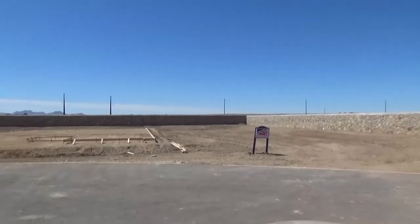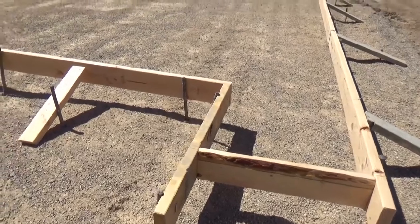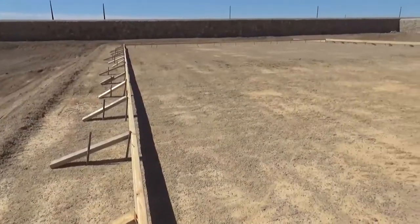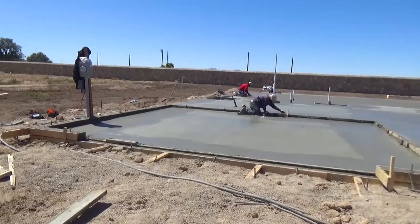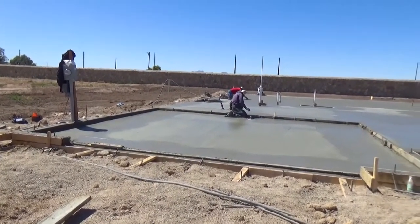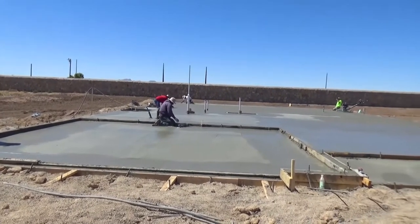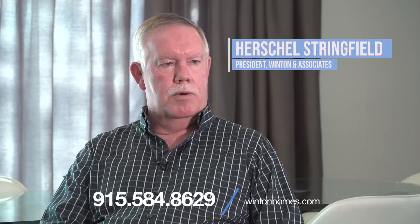We start obviously with the foundation. We set the forms and do our plumbing rough in and prepare as a traditional house would. But before we pour the slab, we put a 1-inch insulation around the perimeter of the foundation down into the footings to prevent heat and cold from transferring into the slab. The floor actually will be much warmer in the wintertime because it's insulated from the cool outdoor air.